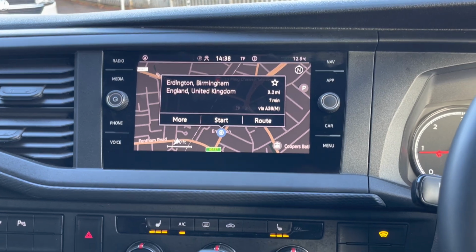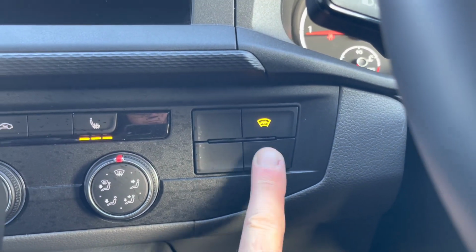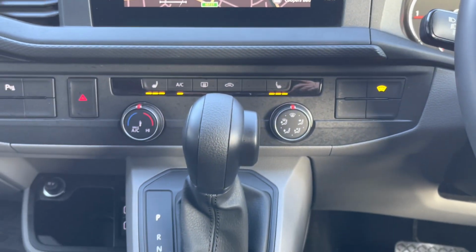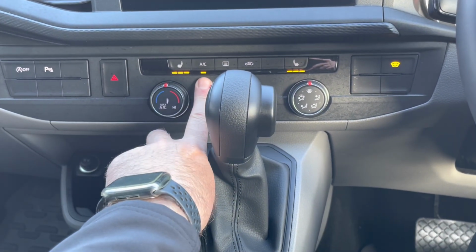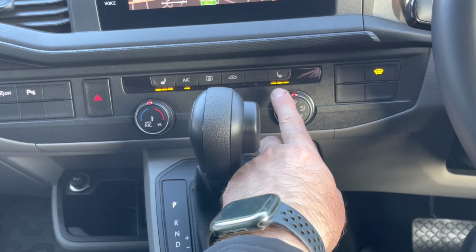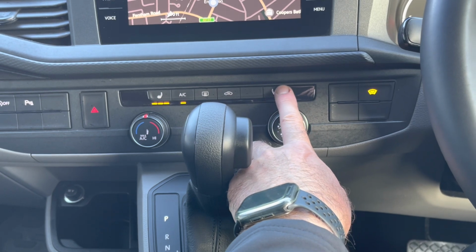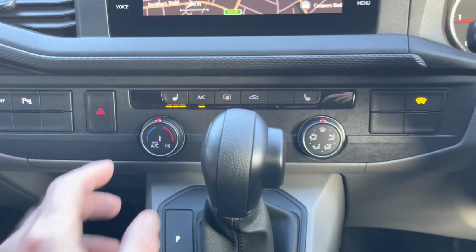Moving away from the media screen, you will notice that this Kombi is fitted with a heated front windscreen for cold winter months. It's also fitted with air conditioning for hot summer days. The passenger and the driver seats are heated. They're easy to adjust, just press your finger across the switch. Here we have the temperature control switch.